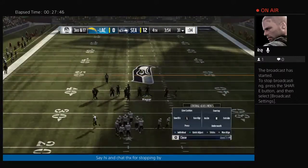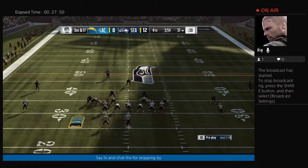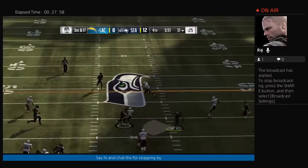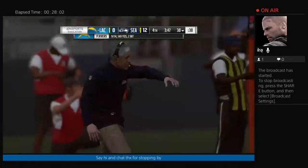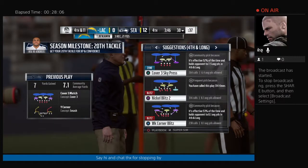The Chargers on 3rd down. They've only converted once in 4 tries. This is 3rd and 17. From the shotgun, it's Rivers. Benjamin with it over the middle. And he'll be brought down shy of the 40 at the 38-yard line. They get 7 there, but it brings up 4th.